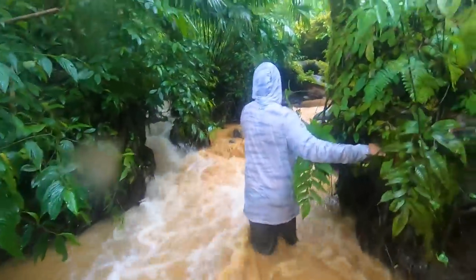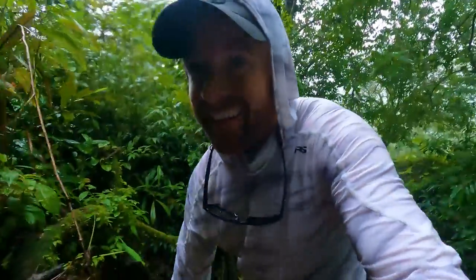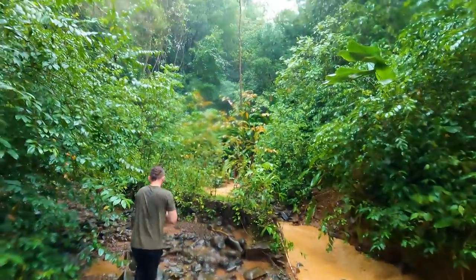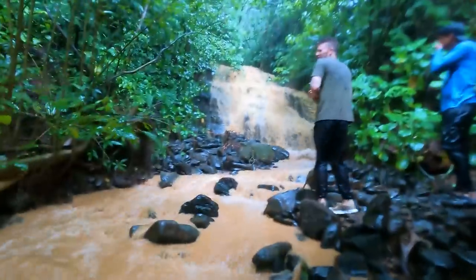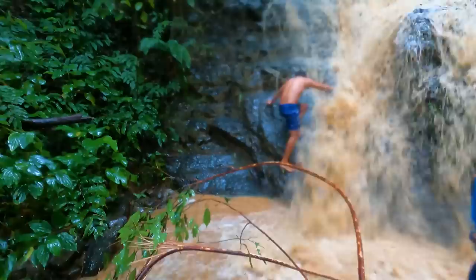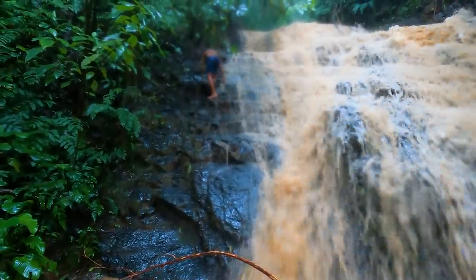That's not gonna hold. Look at the size of this tree. It's a little 5 minute walk up the raging rapids. We're on an adventure now, folks. No way. That's way easier than I thought. How's he gonna get down?